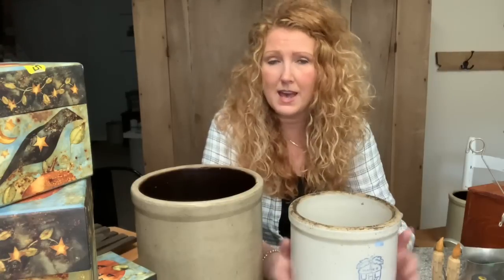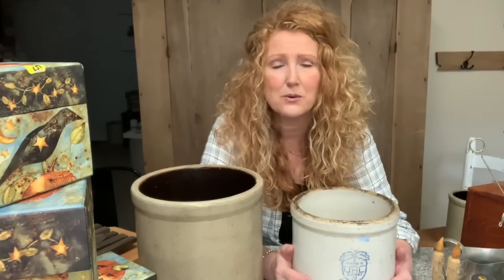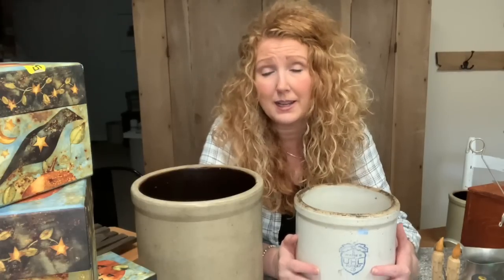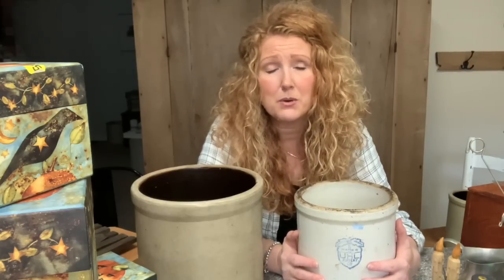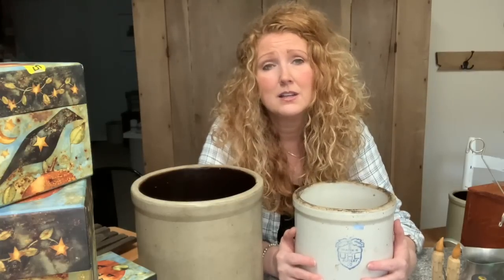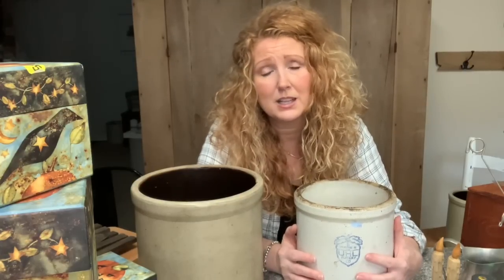So that is it for my thrift haul from my shop with me, and I hope that you enjoyed it. As always, give me a shout out of what your favorite item was. Would you have passed up these Crocs because they were in the $15 to $20 range? I'm always reselling, so there are very few items that I keep for myself. So it was like a little present to me.